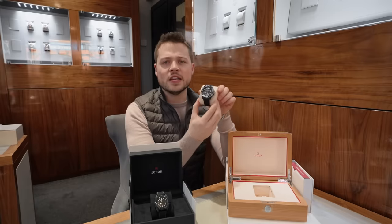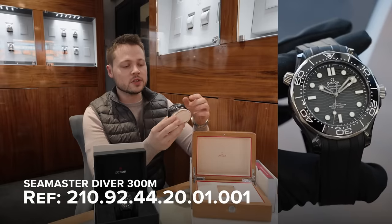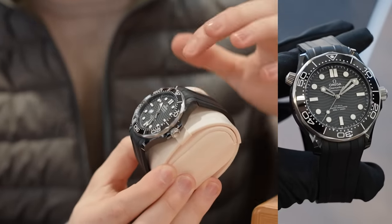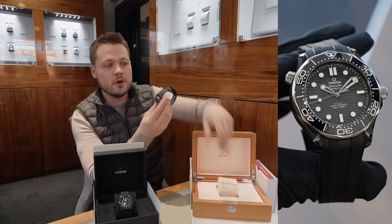And then this one is a Seamaster 300. It's a diver from Omega. However, this one is in some unusual materials. So you've got a ceramic case. It's a 43.5mm case. And then you've got a titanium bezel with a ceramic insert. This one's on the rubber strap, which I prefer over the steel.